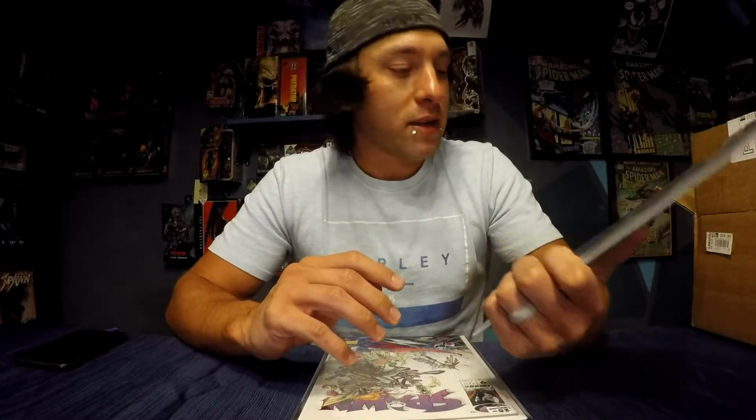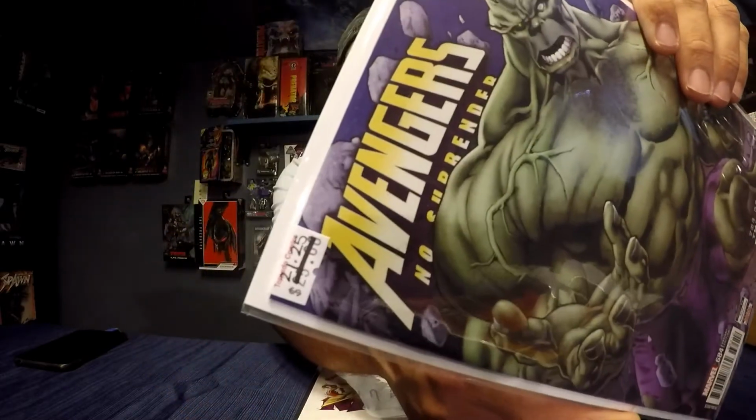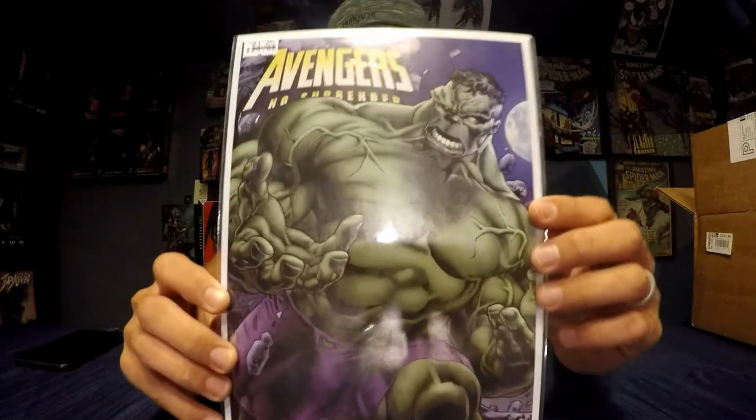Is it in immaculate shape? Yes, it's been pressed. There's no bends, no creases in it, nothing like that. It says right on the back it's an 8.5 or better. So I'm guessing it's a 9.0, 9.4. I don't see anything wrong with it, so it could be a 9.4.